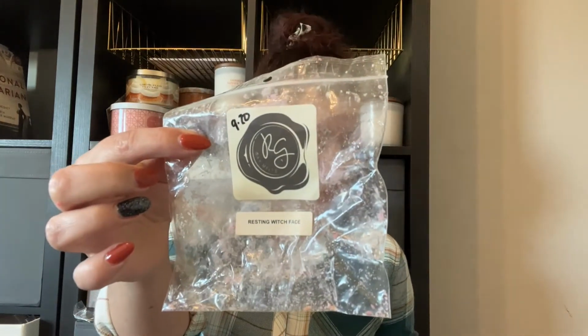Resting Witch Face, which I don't have the scent notes for this one either. I had this going upstairs this morning. It's a medium throw. It was a good scent. It smelled like it had a little bit of spice to it. I'm not sure, but it was okay. They were chunk muffins, 2 chunk muffins.